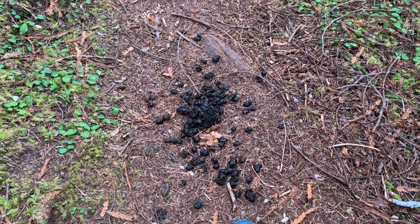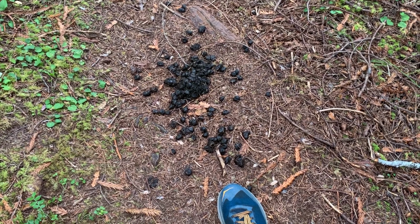That's a decent sized poop there. It does not look like bear poop. I don't know what kind of poop that is. I don't know if there are any bears in this area at all. I assume that there are, but I've seen no sign of that at all.